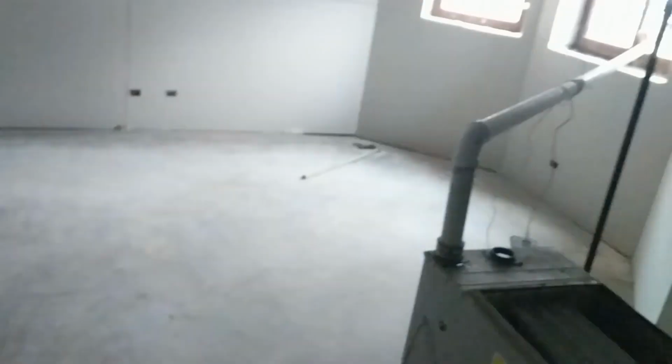We got a temporary furnace going here. The taping crew is about to start taping this drywall, so we gotta have sufficient heat so that can dry. But that'll be coming down the stairs of the little family room.